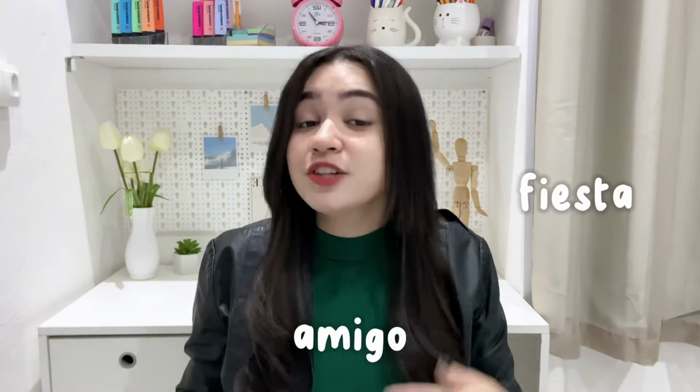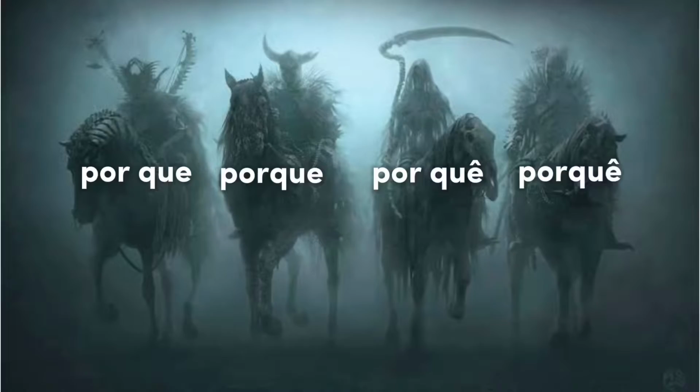Talking about internationally known words, Spanish starts strong with words such as amigo, fiesta, and chocolate, which are practically international words now. I believe you will feel like you've known these words forever, even if it's your first time learning. Don't count Portuguese out just yet. It brings some linguistic surprises to the table, trust me.